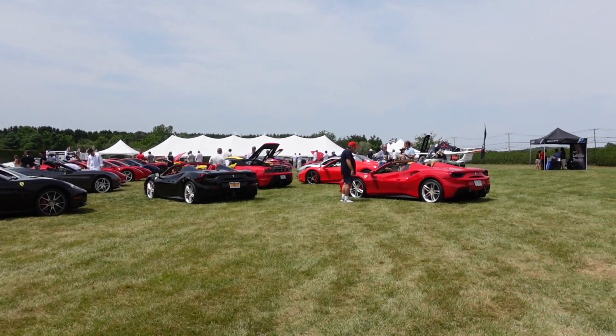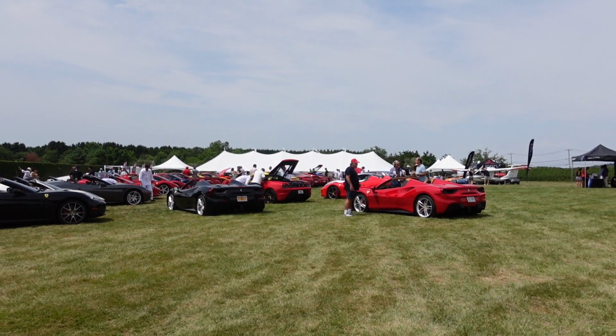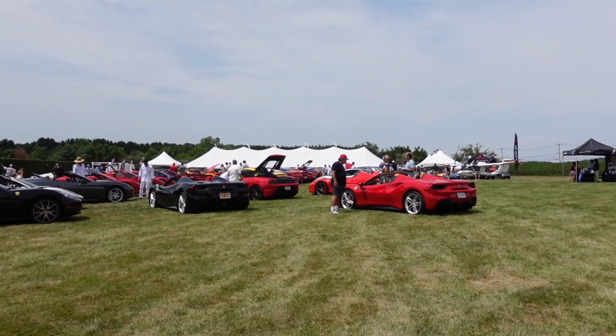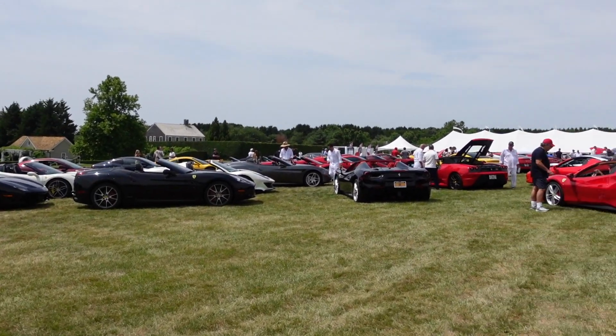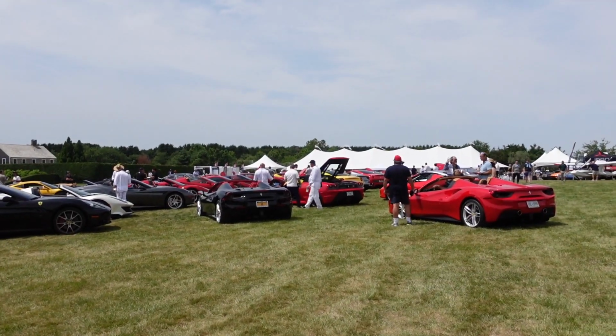What's up, guys? Today I'm in Bridgehampton, New York for an invite-only private concours show called the Hamptons Concours. This show is put on by Bradford Rand and Rand Luxury. It's featuring tons of Ferraris, as you can see. So we're gonna walk around the show and check out every single car here.